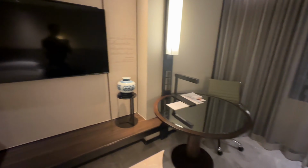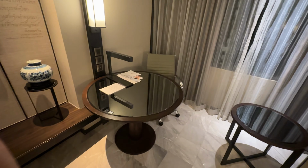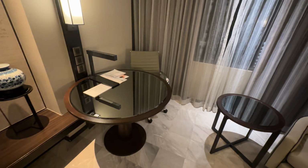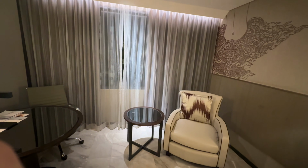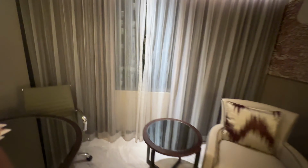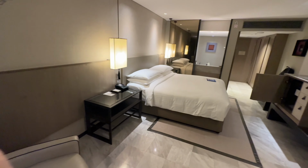I like this TV. I'm happy to have a work area. I was just at another hotel and they didn't even have a chair to make it easy to work in, but this one does. Here is my room. I am on the 21st floor, I think. I will show you the club lounge if I haven't already. This is my view. I'm not too excited about it, but whatever. I'm not here for the view. I'm here to experience Bangkok and to explore Thailand.